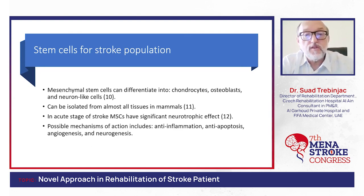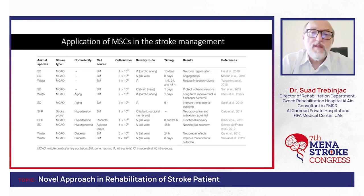In the acute stage of stroke, mesenchymal stem cells have a significant neurotrophic effect. We will talk about their mechanism of action later, but basically it includes anti-inflammation, anti-apoptosis, angiogenesis, and eventually neurogenesis. There are a lot of published papers of preclinical studies done on animals, which provide very promising results and prompt scientists to try to translate them into clinical research and eventually application in clinical practice.